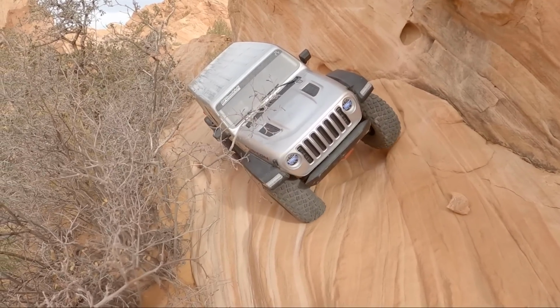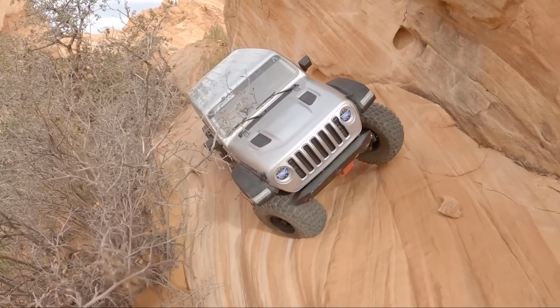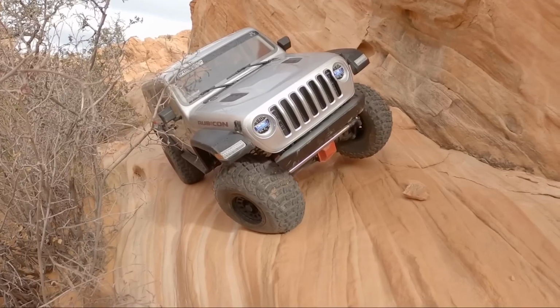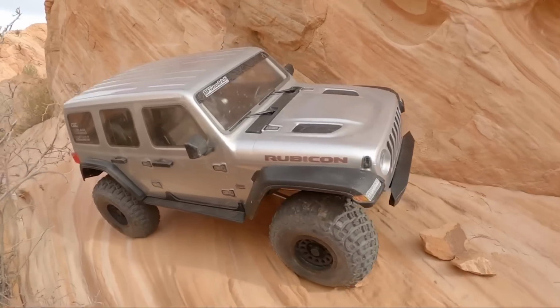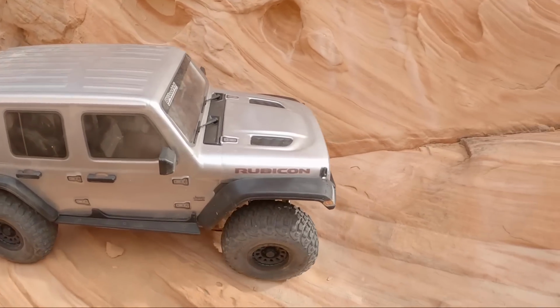Oh dear. Speaking of it being a brute, if it rolls, it is no joke. You definitely want to catch it. Okay, she did good. Cruise right through.